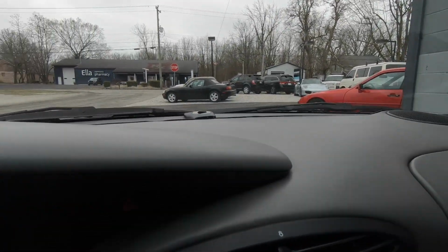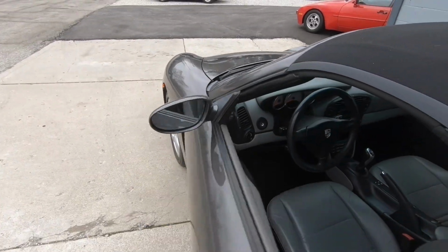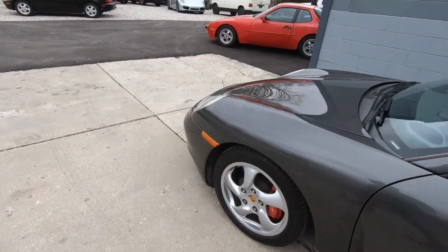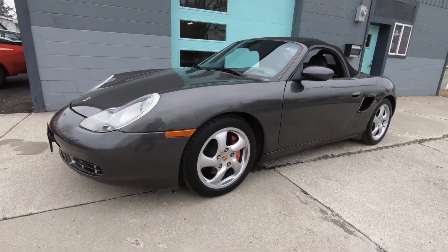It's a great car. Obviously not perfect. It is 24 years old. But oh my gosh, it's fantastic. So there you have it. Our 2000 Porsche Boxster S.